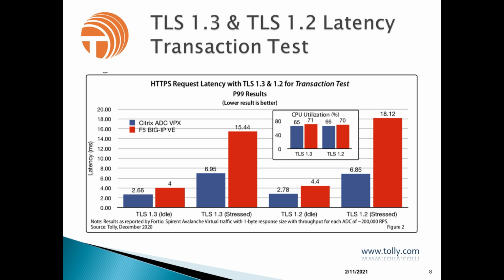Again, this makes sense that it's more CPU intensive because we're not just establishing a connection and shoveling data. We're establishing a connection, doing very little, tearing it down, and starting again. So those numbers make sense that they're about the same. Still, the Citrix is a little bit more CPU efficient. But otherwise, we see a very similar pattern to what we saw in the prior test.